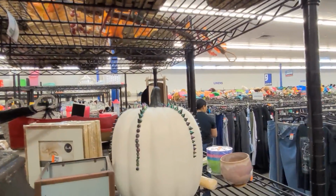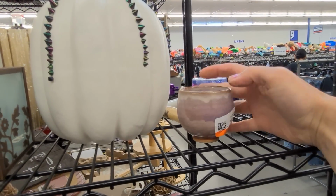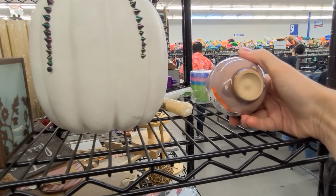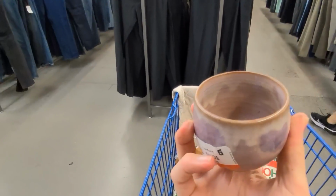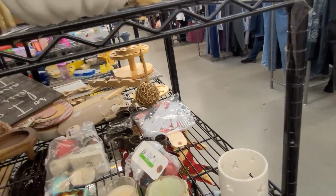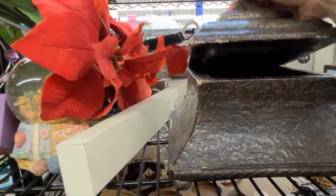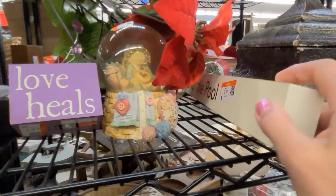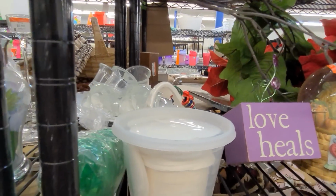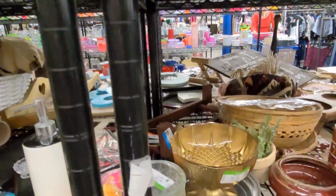Another pumpkin. This is a pretty little cup here. That's sad. I think it's part of a tea set. Why don't we pop this in the cart and take it over to the mugs and the kitcheny bits and see if we can find it some friends. Little container there. It's quite damaged on the corners. More signs. Baskets.